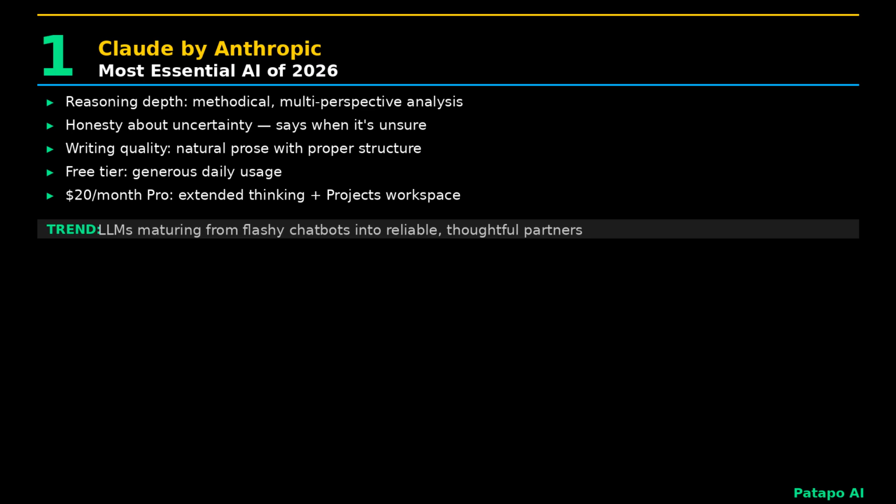For any task involving text, emails, reports, proposals, creative writing, Claude produces prose that reads naturally with proper structure, varied vocabulary, and appropriate tone. The free tier offers generous daily usage, and the $20 Pro plan unlocks extended thinking, higher limits, and projects for organizing persistent workspaces. In 2026, Claude has become the AI I trust most for anything important.